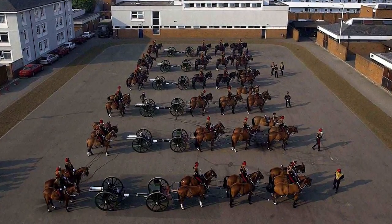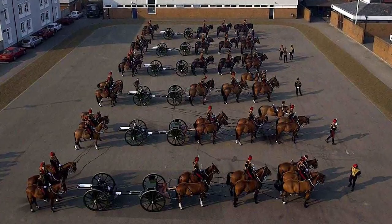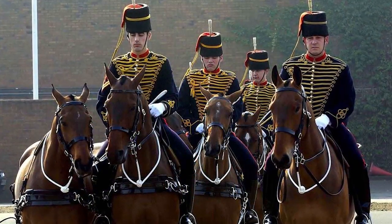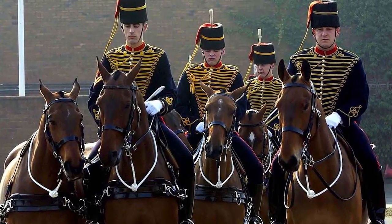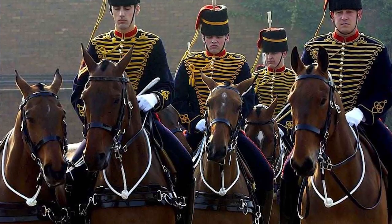And since being with us, she's been on a whole host of parades. The first one she was on would have been the Queen Mother's funeral. Ever since then, she would have done every parade that we would have done. So the Queen's birthday, the Queen's succession to the throne, as well as Prince Charles's birthday and the Duke's birthday. She would have taken part in last year's Jubilee celebrations, and more recently she was part of a gun team that pulled one of the guns that fired the salute to mark the birth of Prince George.